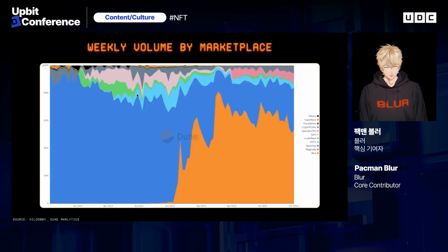And Looks Rare and X2Y2, they were the most direct competitors to OpenSea. Their primary differentiation is that they had their own token and they launched their own token incentive programs. But those incentive programs did not work. And in this walkthrough, I'll explain why their incentive programs did not work.